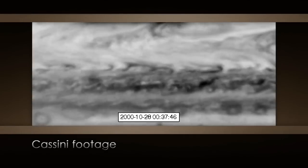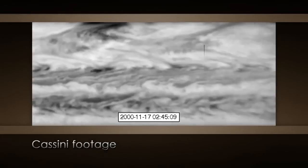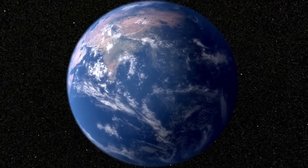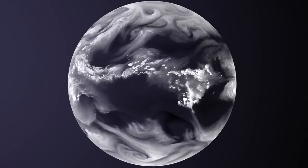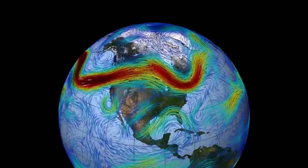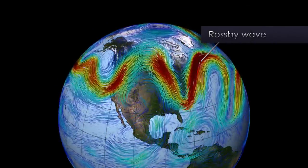What we found by looking at the movies is that they're not just moving from east to west, they're moving up and down, tracing out what's called a Rossby wave. We have these on Earth as well. In particular, we see them around the poles, where there are circumpolar jets, and we can also see them in the jet streams at mid-latitudes. Jet streams on Earth typically flow from west to east, but sometimes you can see them meandering from north to south, and that's a signature of Rossby waves here on Earth.